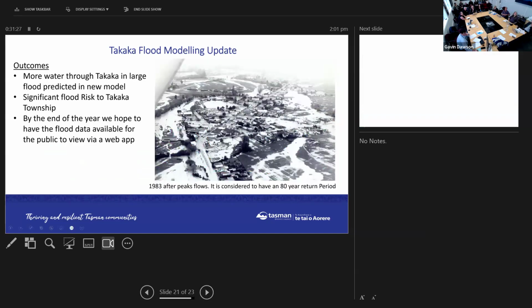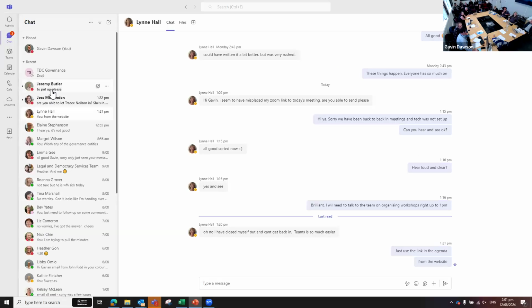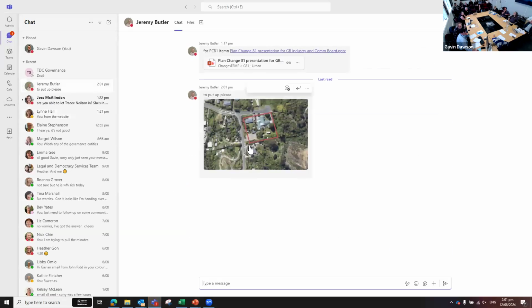So the outcomes of the actual new model, obviously with climate change, does put quite a bit more water through to the south and throughout the whole model. Even the new model with its current 100-year flows is probably 100 to 200 millimetres deeper through part of Takaka than the previous model predicted.